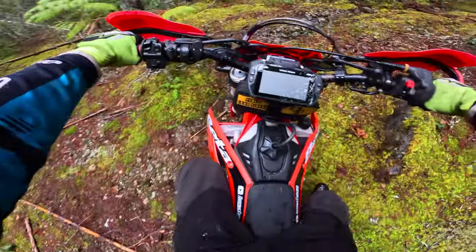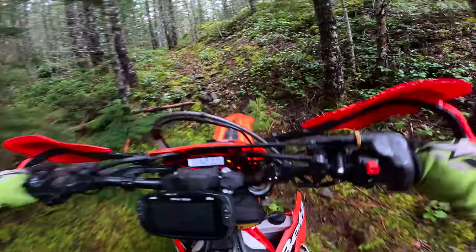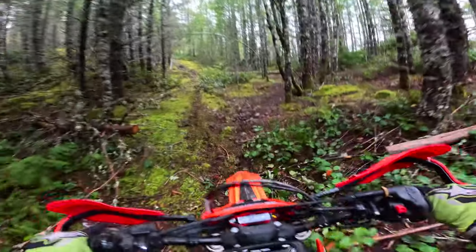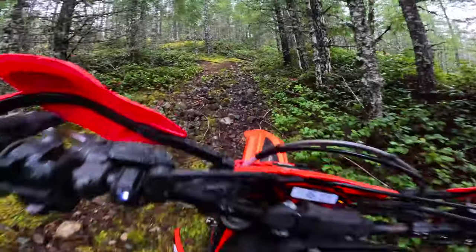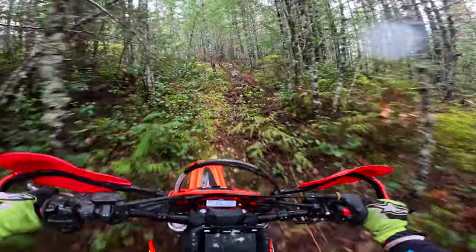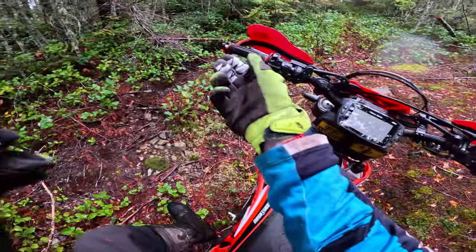Oh, this wet power map is amazing. Dude, this wet power mode, this is the dream on this. Let's go. Holy smokes, we're flying up there. Hell yeah.